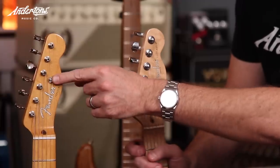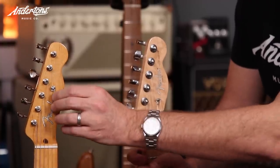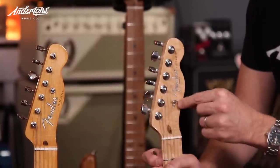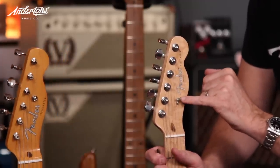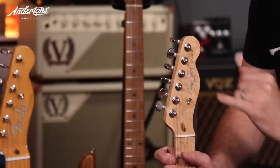In the olden days, it was literally just a metal washer that you used to slide the strings under. And you can see that it's not exactly a frictionless invention. So modern string trees effectively do the same job, but in a frictionless way, by having these nice tooled little pins, if you like, that the strings go under.